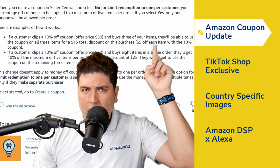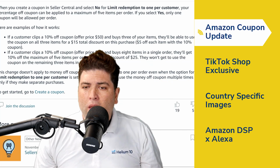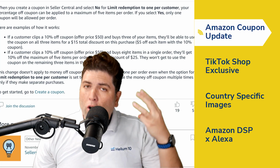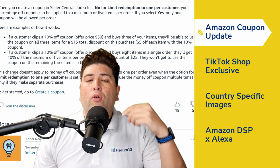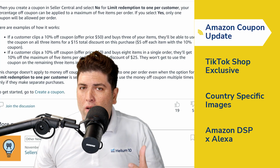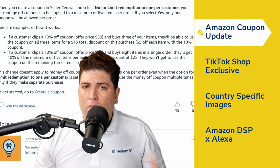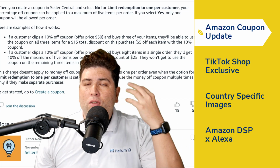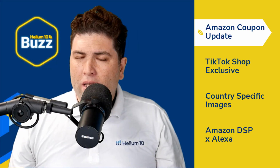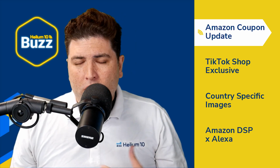So again, for example, he gives an example here. If a customer clicks a 10% off coupon, let's say the offer price is $50, and then they buy 3 of your items, they're going to be able to use the coupon on all 3 items in one shopping cart for a $15 discount total. Why is that? Well, if it's 10% off, it's a $50 item each one. That means it's $5 off. But again, we're talking about 3 items, total of $15 off. So again, a pretty cool update here. Keep that in mind as you're creating your coupons here in this shopping season and beyond.